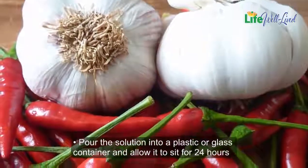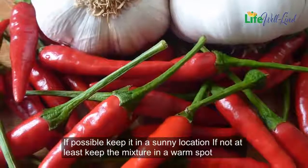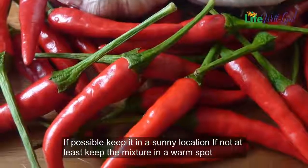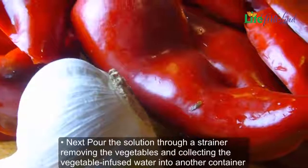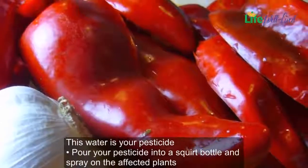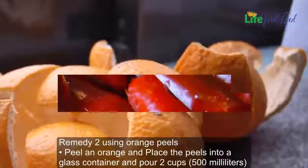Pour the solution into a plastic or glass container and allow it to sit for 24 hours. If possible, keep it in a sunny location. If not, at least keep the mixture in a warm spot. Next, pour the solution through a strainer, removing the vegetables and collecting the vegetable-infused water into another container. This water is your pesticide. Pour your pesticide into a squirt bottle and spray on the affected plants. Remedy 2.